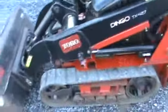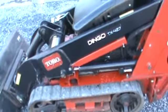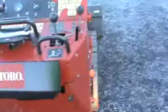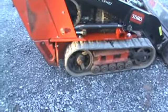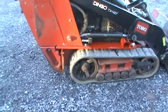Tracks are going to be about 45 to 50%. Drive lugs are all in good condition, along with rollers. Let's check the other side to show you. Again, drive lugs are in very good condition. The tread itself is 40 to 50%. There's not a lot of tread on them to start with from new.